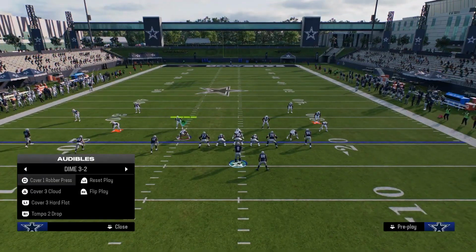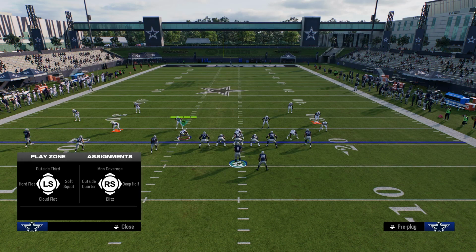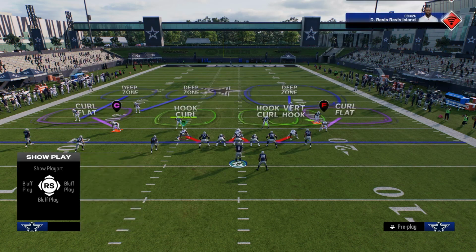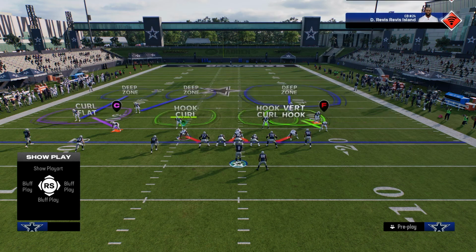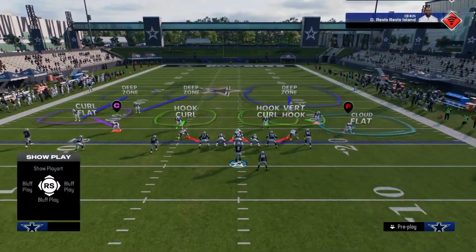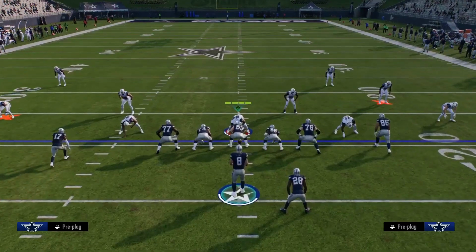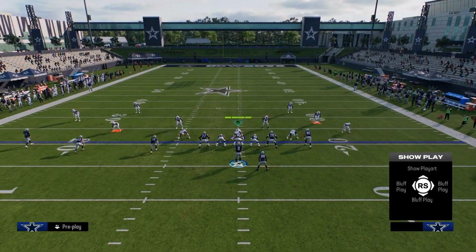The other reason I like this play is because what a lot of people like to do against this is they love to play cover two. They love to play cover two here on the right side. So let me see if I can actually get this guy to go into a cloud flat. I don't know why he's not. There we go, cloud flat. A lot of people really like to play cover two on this. This cheat motion is so good against cover two.